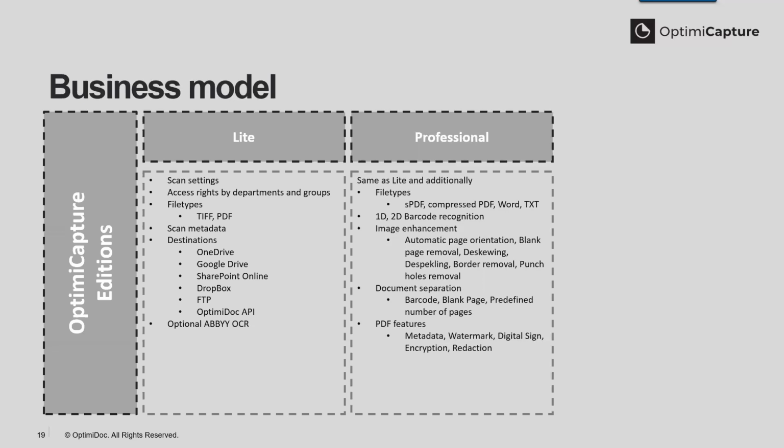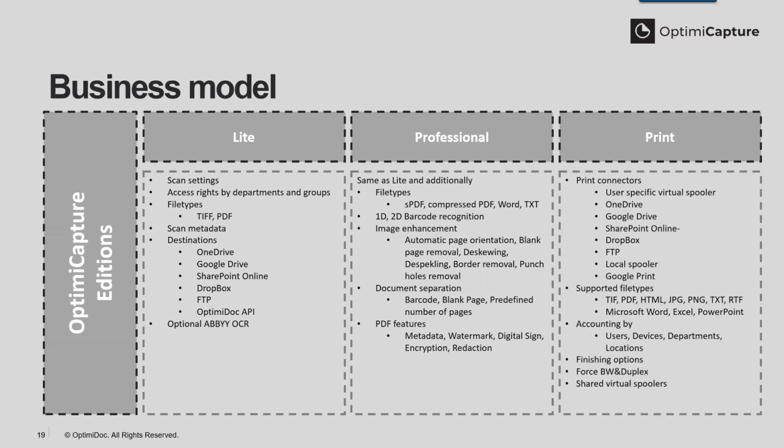The Pro version is coming with all our document processing, which I've presented to you right now. So with the professional version, you can provide the OCR, barcode recognition, image enhancement, redaction, document separation, and all of this stuff. The last and third part is the printing. So we decided to separate the printing from the different cloud storages like OneDrive, Google Drive, and all of this stuff into a separate subscription. So those are the 3 editions which are available from the functionality point of view.